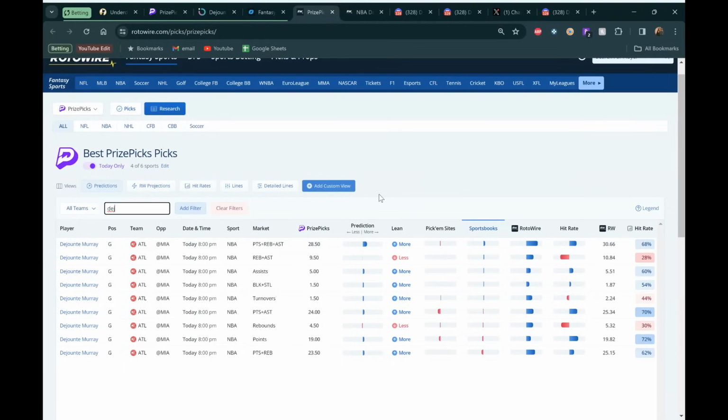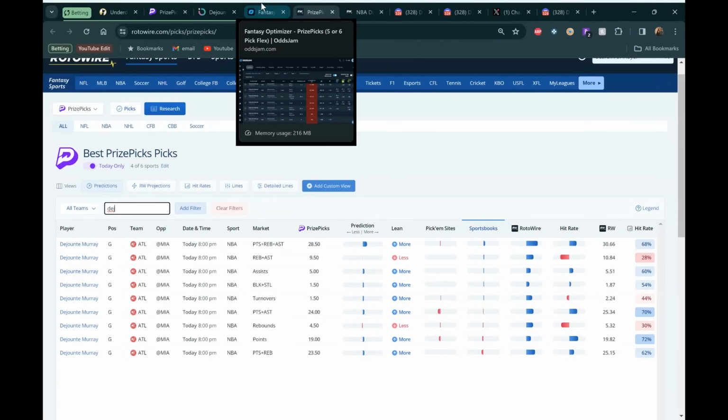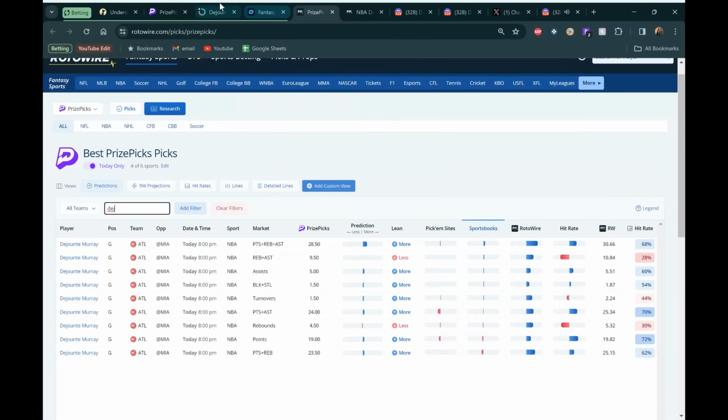And we saw the hit rate's been absolutely ridiculous. Great matchup against Miami with no Jimmy Butler. So really like this spot for Murray. I think he's going to have a great game. And again, a lot of things on Murray for me today. So let's go into the next pick here.